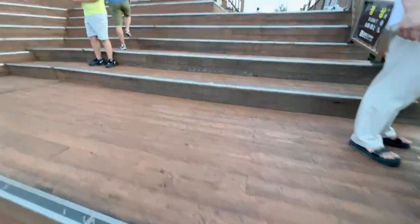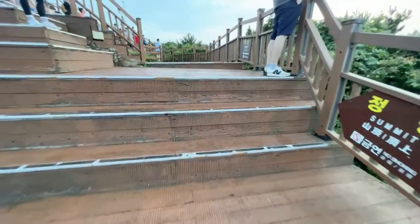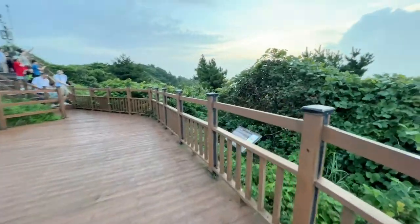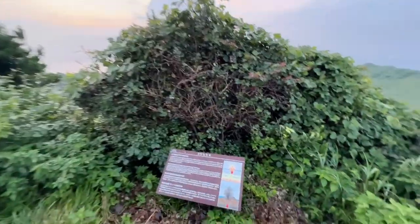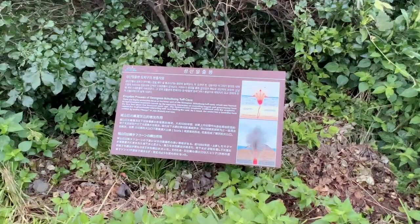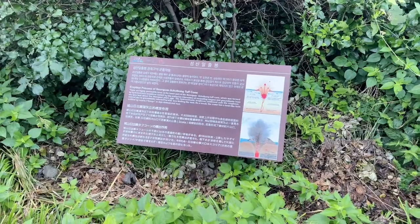Okay, I'm just gonna go on the stairs. So here's a little bit more information talking about the process that made this volcano. I'm gonna zoom in. So, the eruption process of the tuff cone.